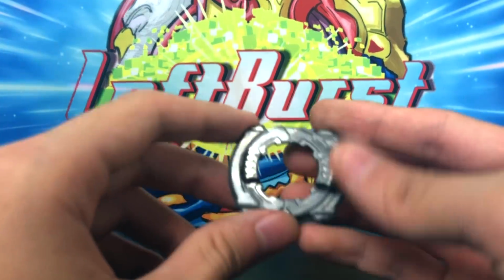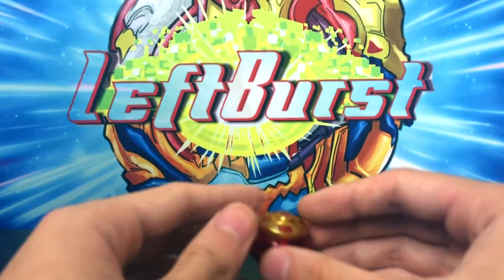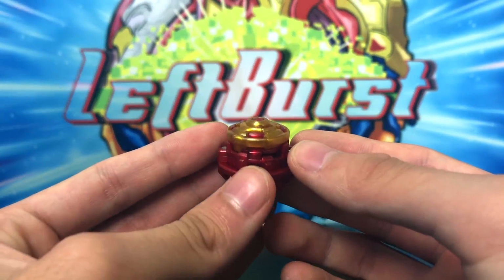Moving on to the disc competitiveness. The disc isn't really that competitive, 11, really light. And finally, moving on to the Extend Plus driver.